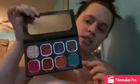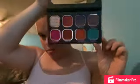Then I received the Lilly Lashes Boxycharm in the style CEO. These are $25. I also received the Celestial Thunder palette by Dominique Cosmetics. This palette is $35. This is what it looks like. It's very, very pretty.